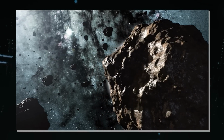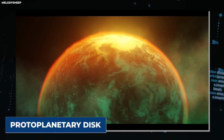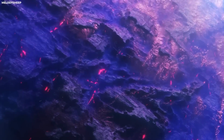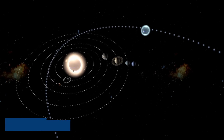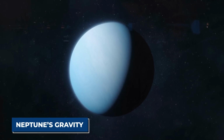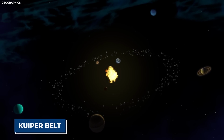The formation of the Kuiper Belt is closely linked to the early stages of the solar system. During its formation, the protoplanetary disk surrounding the young Sun was filled with gas and dust. The inner regions of this disk merged to form the planets we know today. In the outer regions, where the Kuiper Belt lies, materials grouped more slowly. Due to the lower density of matter and the influence of Neptune's gravity, these objects could not merge into a larger planet. This led to the creation of the Kuiper Belt as we know it.